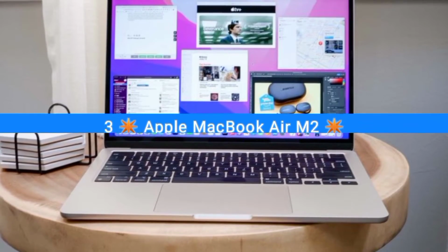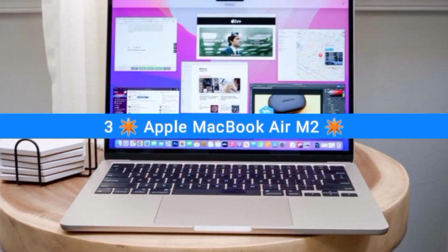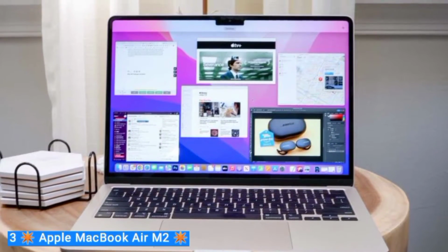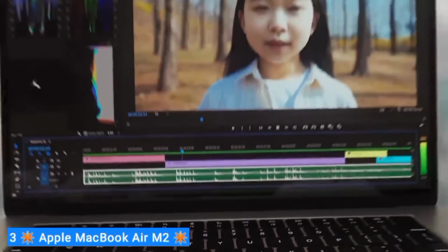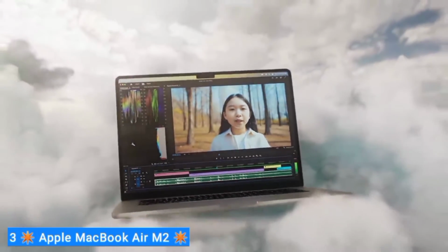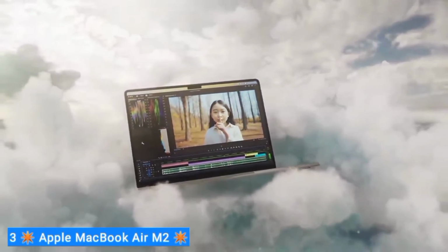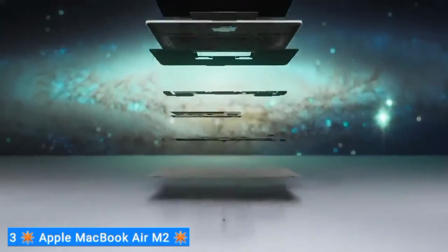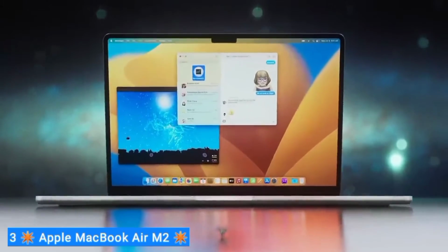Number 3. Apple MacBook Air M2. Apple now sells 2 varieties of MacBook Air. Both remain superb, but the updated M2 model delivers loads of upgrades. The biggest change is the new M2 processor, which supplies improved performance in tough creative situations, like photo and video editing.